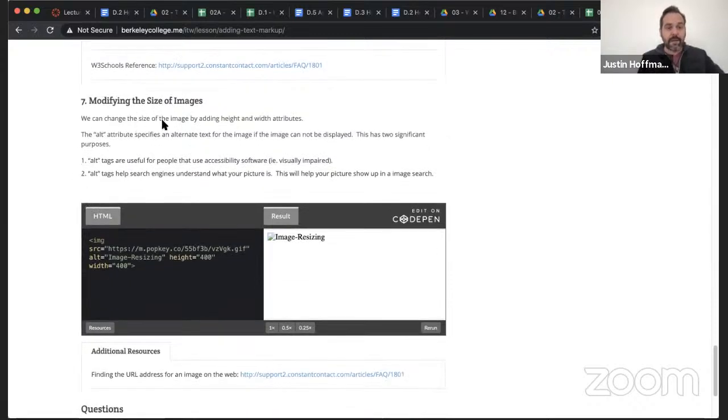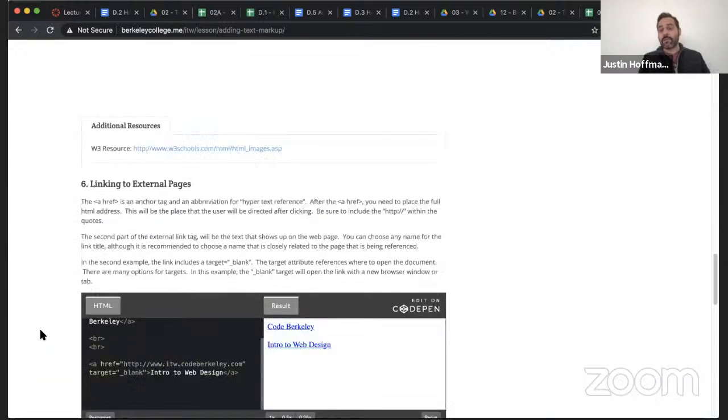And then modifying the size of the images here, which the only reason it's not working is because this image must not be on that server anymore. So we have to update that. But to resize, it's still the same. You could add height and width to resize. And so that's it. Those are those different things.